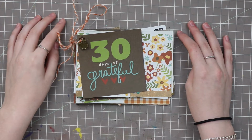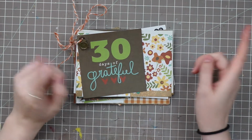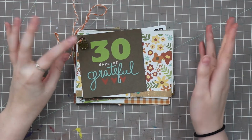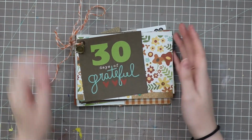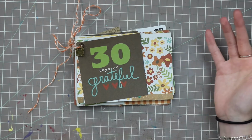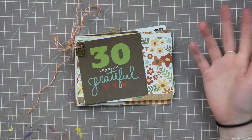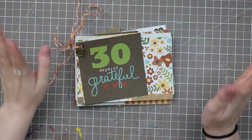My name's Caitlin from Florals.com and today I have my 30 Days of Grateful / 30 Days of Thankful album to share with you all. So it's just going to be a quick flip through the album. I didn't film any process videos for these pages mainly because they were mostly journaling. If I had put pictures on here and decorated them a lot more, maybe I would have done it, but I got it done, so that's all that matters.